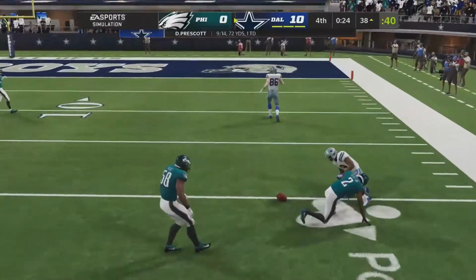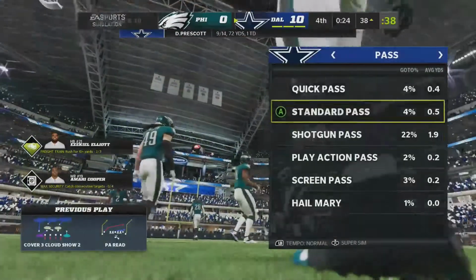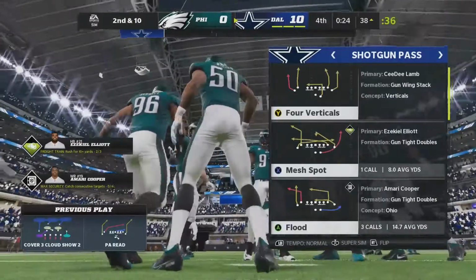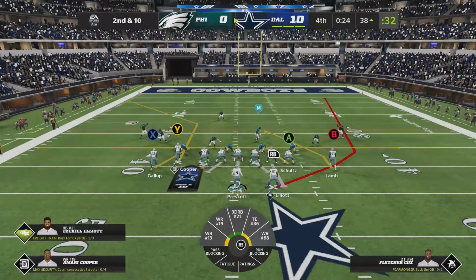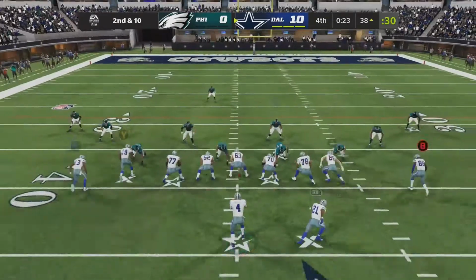And that's going to be incomplete. Too tough to hold on to that one. It's 2nd down. This has certainly been a physical game so far. Limited scoring opportunities for both sides. And there's another chance that goes unfulfilled.